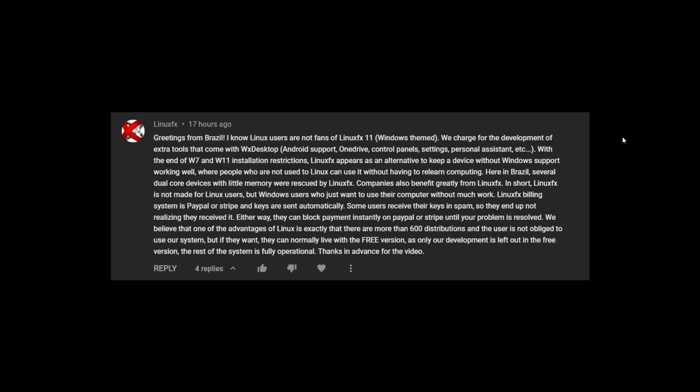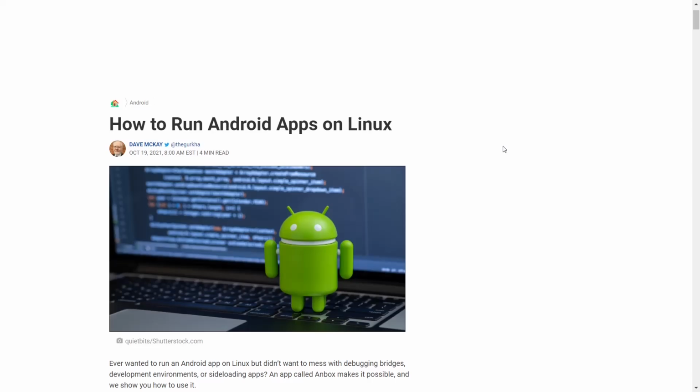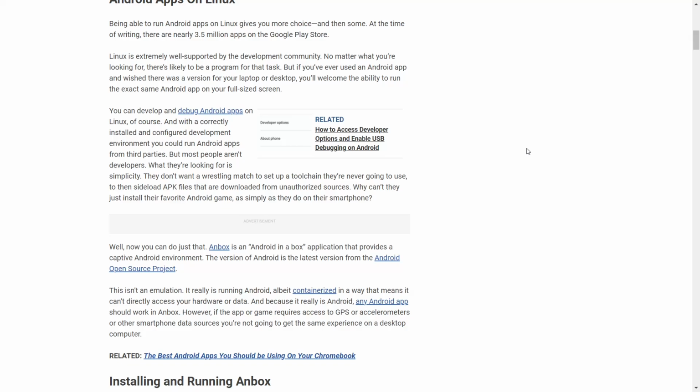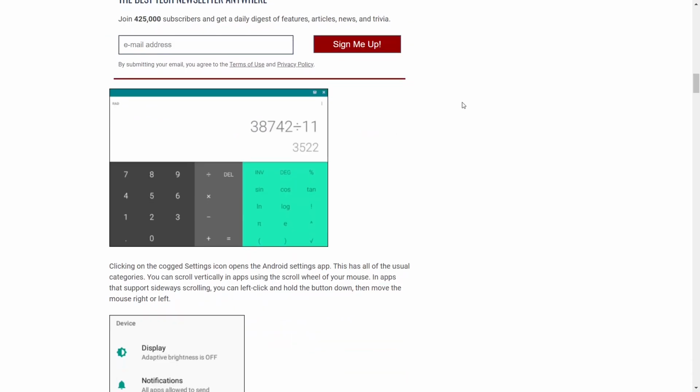Well, I want to go over and show you all something real quick. If you're familiar with emulators, we already have a way to run Android apps on Linux. Depending on your hardware and what you're trying to run, there are going to be different experiences for different users. But right now, we do have Anbox, which is Android in a box, and it provides a captive Android environment, and the version of Android is the latest version from Android Open Source Project. You can install it from a snap, you can install it from terminal as well.